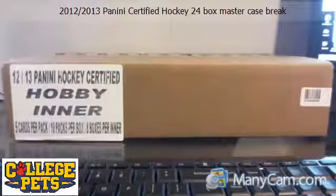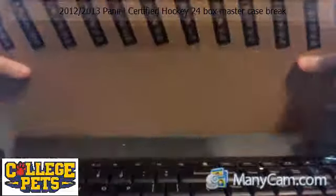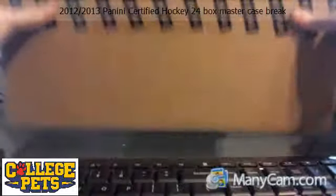Hopefully we keep up the good work from the first two inner cases. As you can see, completely sealed still.